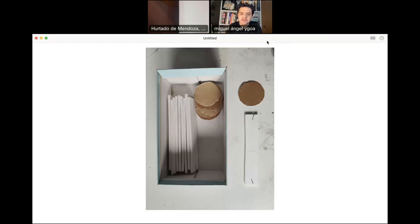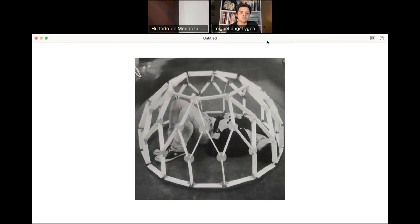But when assembled, you would get this very large object. Now, of course, part of our job as architects is to be a bit like performers. Okay, so now you can see me in that little dome, so you can see the scale. Now, this, of course, would develop into a building. But for now, we focused on making something with our hands that would be a solid construction.